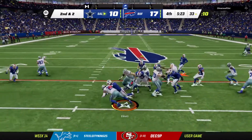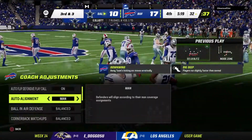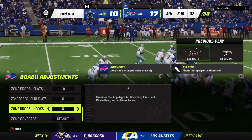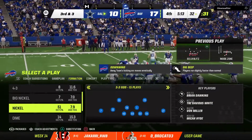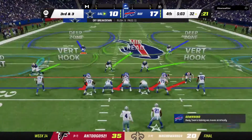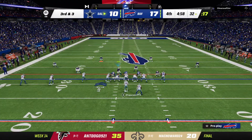On 2nd down, Elliott. And it's been like this all night long. Nowhere to run as they stop him behind the line. They'll lose a yard on the play, so now they need 3 yards on 3rd down. There's no question that coming into this game, this defense is pretty vocal about its desire to take this running back out of his game. And all that pregame wolfing has turned into results.